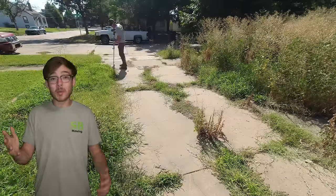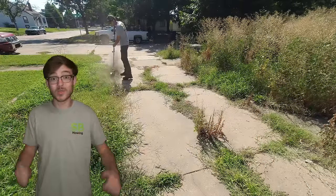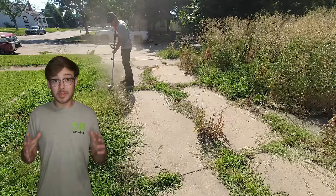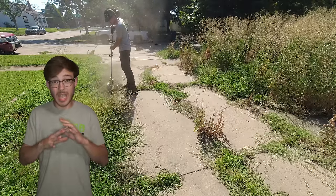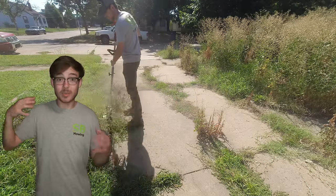Hey, what's going on, everyone? My name's Spencer with SB Mowing, and I have some crazy tall grass for you today. I drove by this property and just had to go up and knock on the door because it was absolutely insane. The grass was at least a foot or two taller than I am in places, and I'm 6 foot tall.